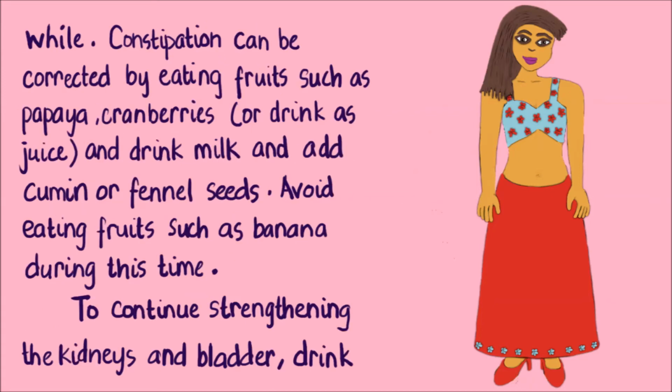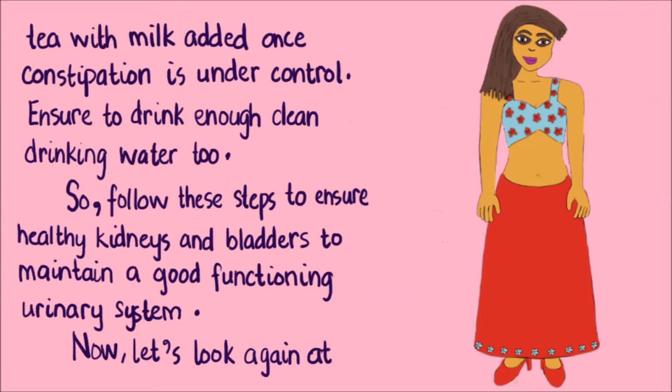Constipation can be corrected by eating fruits such as papaya, cranberries, or drinking them as juice, and drinking milk and adding cumin or fennel seeds. Avoid eating fruits such as banana during this time. To continue strengthening the kidneys and bladder, drink tea with milk added once constipation is under control. Ensure to drink enough clean drinking water too. So, follow these steps to ensure healthy kidneys and bladders to maintain a good functioning urinary system.